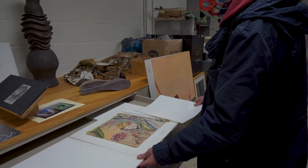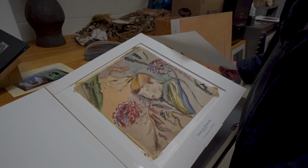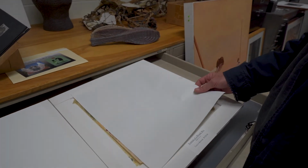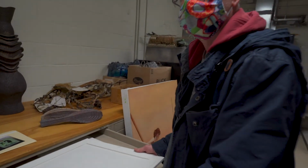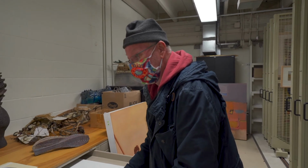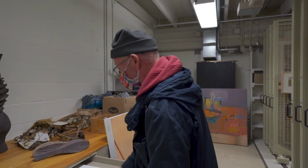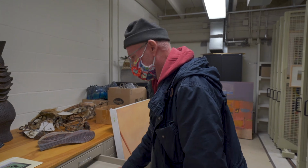Mostly the enemy of art is light, but also humidity. So this room is using an archival light, and it also has humidity control. So anything that we can do to protect work, that's what we do.